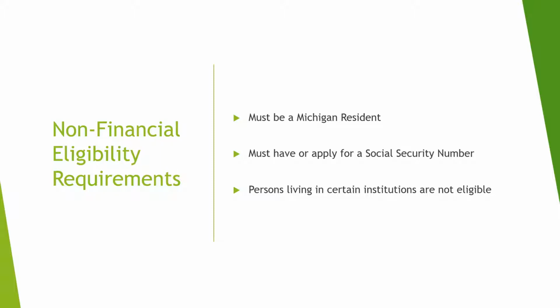Medicaid's non-financial requirements are that the beneficiary must be a Michigan resident, and in BEM 220, the definition of Michigan resident can be found. It states that a Michigan resident is an individual who is living in Michigan except for a temporary absence. Residency continues for individuals who are temporarily absent from Michigan or intend to return to Michigan when the purpose of the absence has been accomplished.